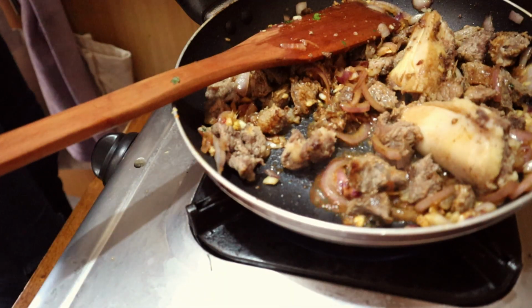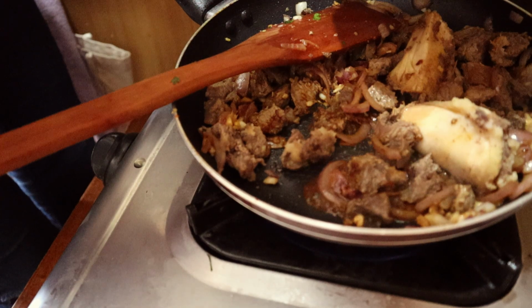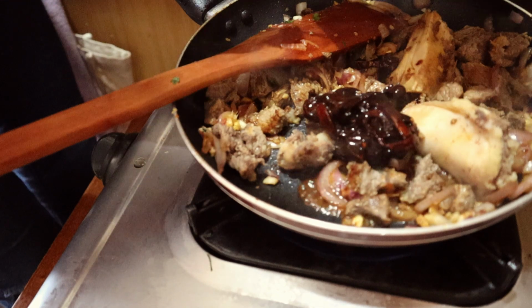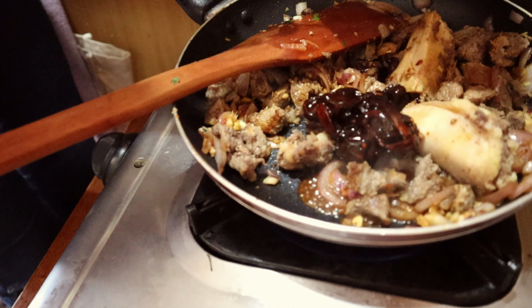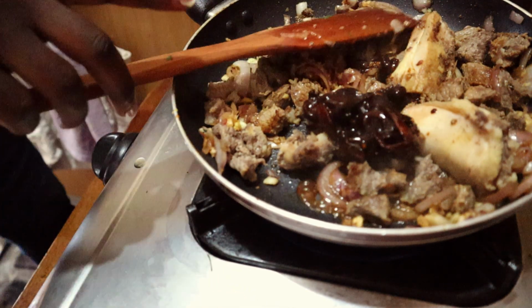Sauce a while back in the pot. It's just soy sauce and some onions and garlic. So I'm going to add that there instead of adding soy sauce directly. I'm just going to add this paste. And then stir.